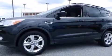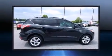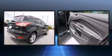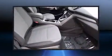It's equipped with tons of terrific amenities, but it won't break your budget, such as remote keyless entry, one-touch window functionality, front fog lights, rear wipers, and more.